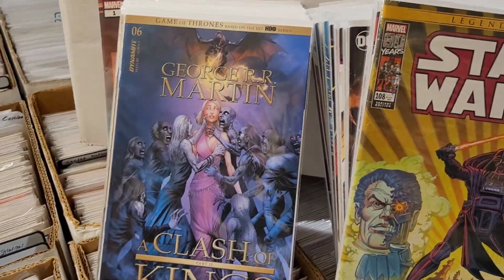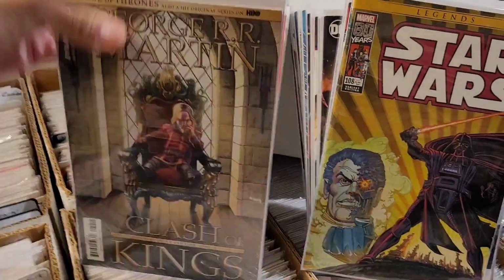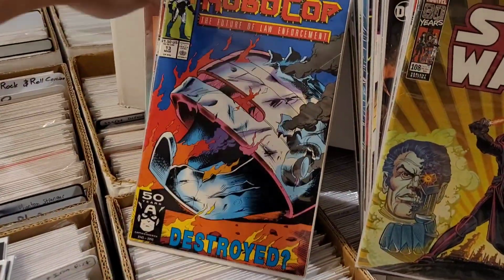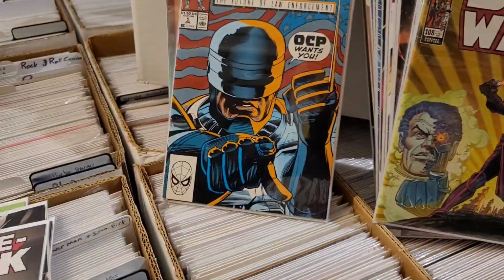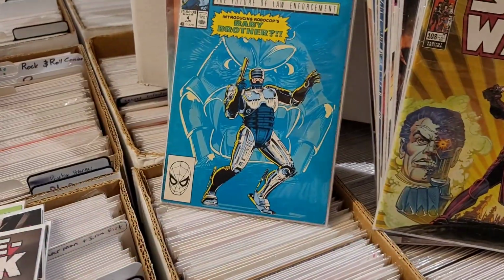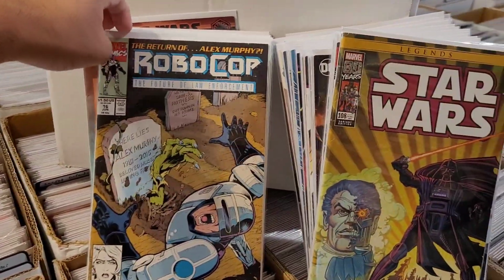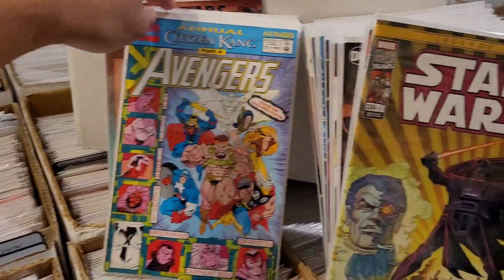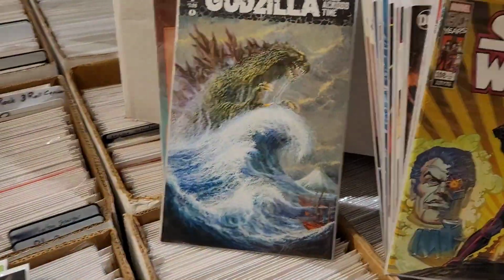Always checking these early Game of Thrones books. Again, if they're nothing, I'll put them back in the dollar bin. RoboCop's kind of something I'm always pulling for myself. Love these covers. Storyline's kind of fun, but these will probably end up back in the dollar bin. Sorry about the camera work here. I'm trying to do this quick because we're about to open the shop on Sunday, and get through all this stuff.